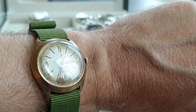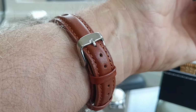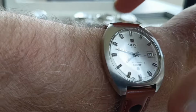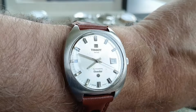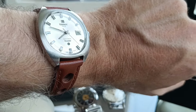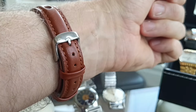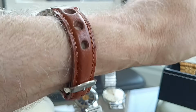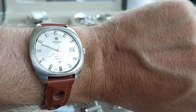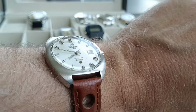And before I go, just to show you an in-between size. So this is my Tissot Seastar, which is approximately 37mm across, which is a really nice size for my 6.5-inch wrist. It's like Goldilocks. It's not too big, it's not too small. It's kind of like the perfect size. And that's a 1970s watch. I happily wear this.